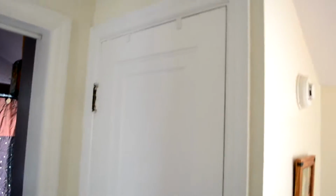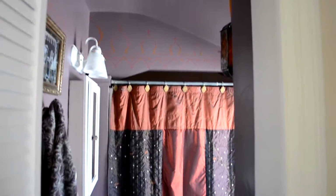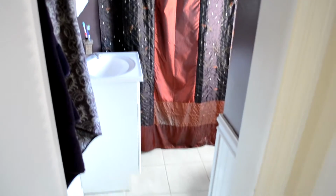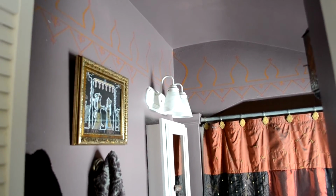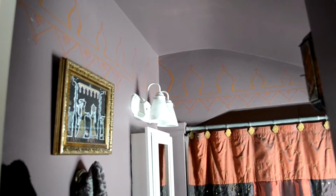First room, that's a linen closet. First room is our bathroom, which is such a pain to try and actually videotape or take photos of because it's such an odd shape and it's awfully small. So hopefully this video will show it better. It's themed to Aladdin / 1001 Nights, kind of an Arabic feel to it.